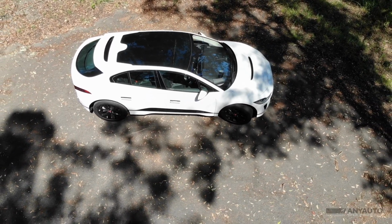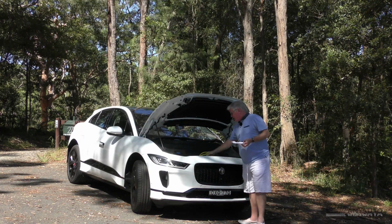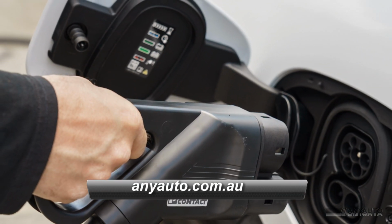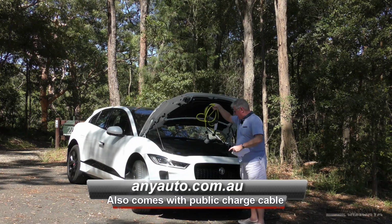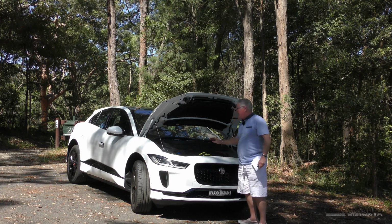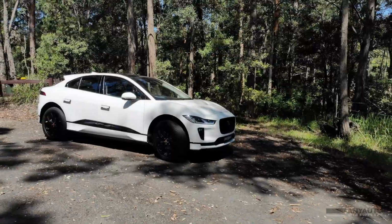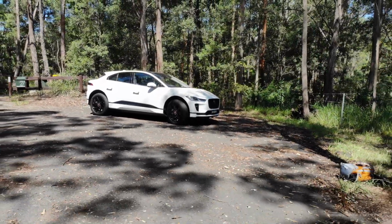You might say, well, what's in the front if there's no motor? Well, in this case, all we've got in it is the charging cable, and that's what you use to plug into a normal power point at home. And you plug that into the car. That you have to do every time you come home. Every single time you come home, you have to plug your car in. Why? Because you want to leave home with a full charge.